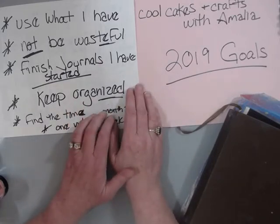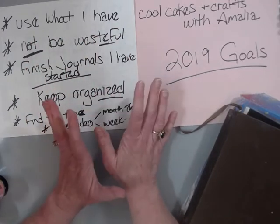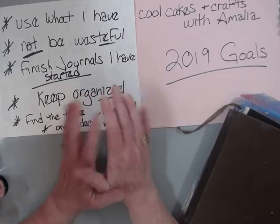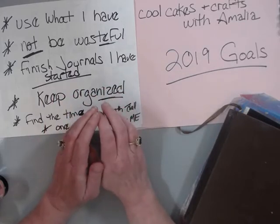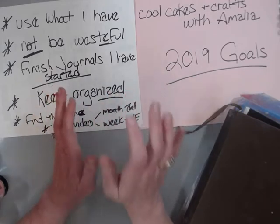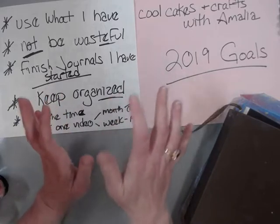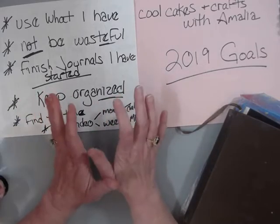So the first thing that I wanted to do was use what I have. We all have so much, and I'm sure that there are others like me. You put it in a drawer, or you tuck it in a bin or a basket, and then you forget you have it because you have now bought so much more. So my goal is to use what I have.